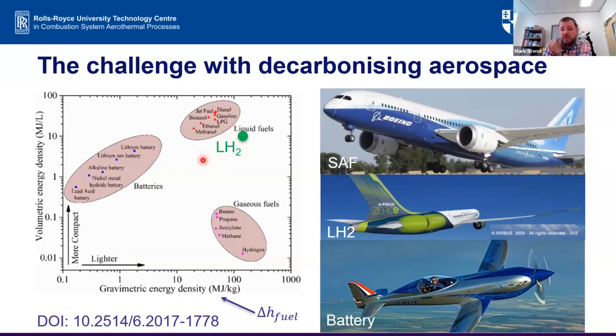So other fuels, for example, ammonia, typically will perform worse than hydrogen. And that really is why there is the focus on hydrogen as a potential for the aerospace sector. It has the ability to impact the international market segment, which really is the major contributor from aerospace to carbon emissions.